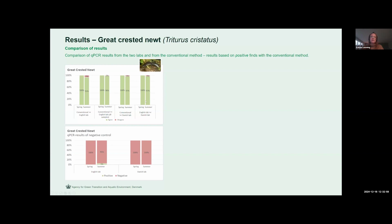The last two pairs show the correlation between the two labs, and they have more or less the same results. The 3% is two locations where they disagree. And over here, 7, 2, 3, it's also very few locations. And it seems that there have been some challenges with the samples. So it could be, for example, if there is a lot of cattle in the areas that urinates into the water, it will affect the quality of the samples.